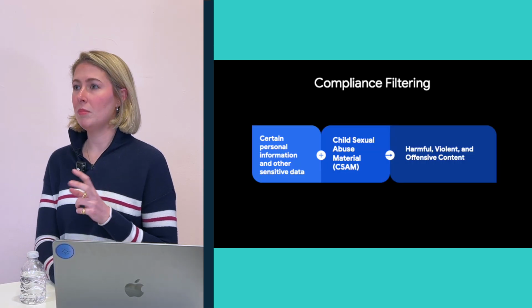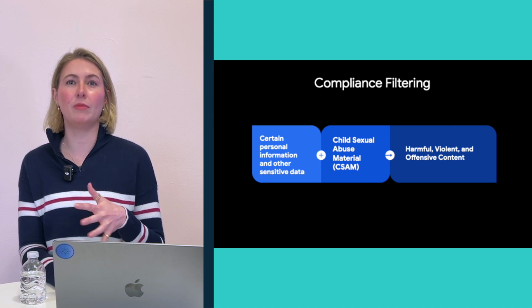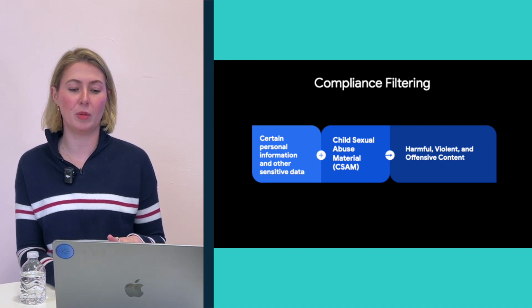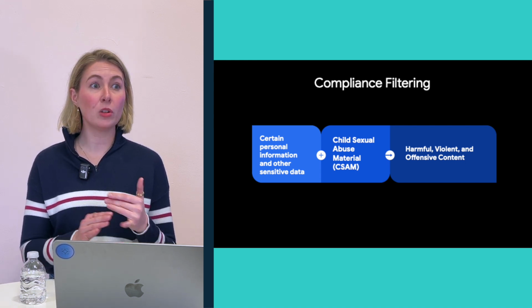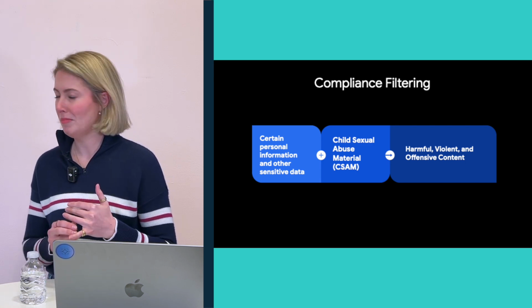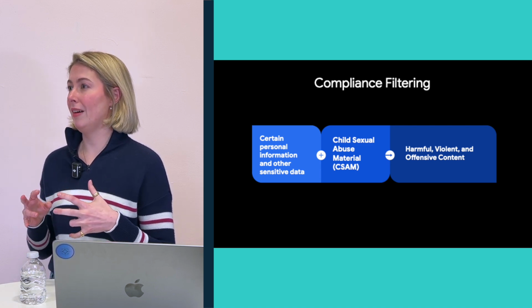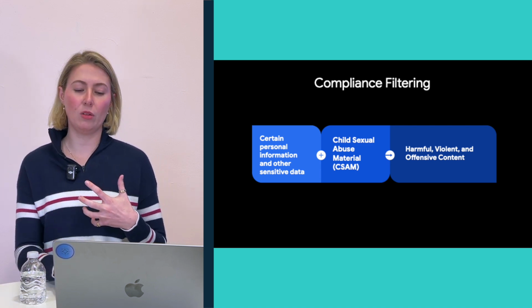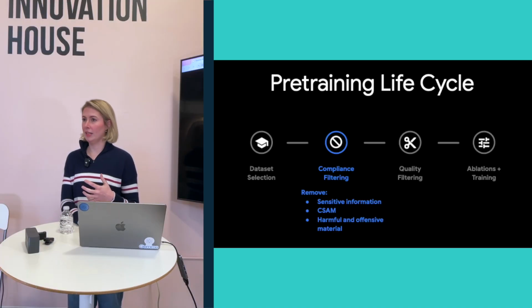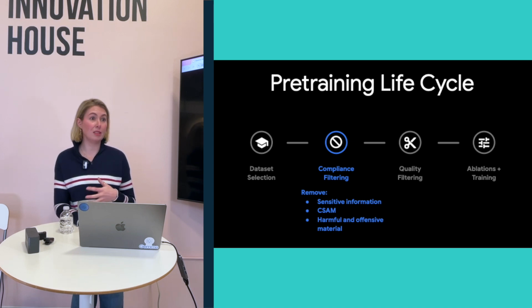So when we say we do compliance filtering, really what that means is we're trying to remove a couple of specific categories of harm from our data. We want to remove any personal or sensitive information. We want to have a very private model. And we also remove CSAM data, as well as a couple of other sort of violent or offensive categories of data. Once we've done compliance filtering, we do a lot of analysis to make sure that our dataset mixture looks as safe as it possibly can, that it doesn't contain a lot of harmful output.